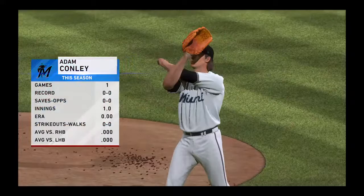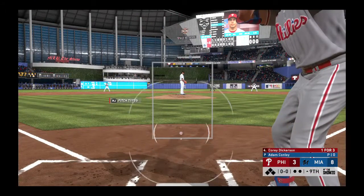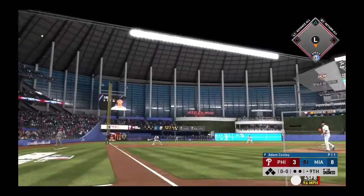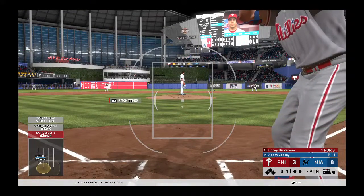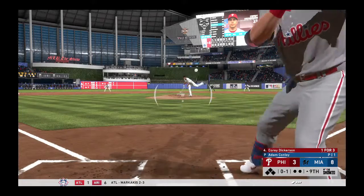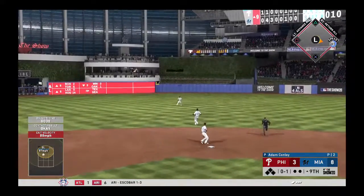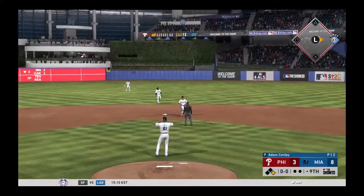Adam Conley comes on from the pen, hoping to finish this one off here in the top of the 9th. Number 61. He's ready. Here's the first offering. Conley. Oh, and 1 count, and the pitch. Ground ball sent back up the middle, and this will make its way into center field for a base hit, and the leadoff man's aboard now to open the 9th.